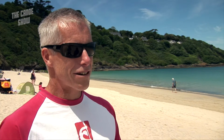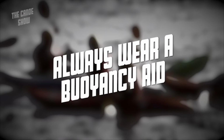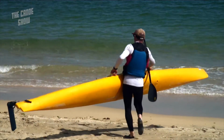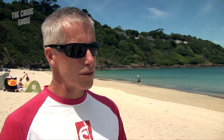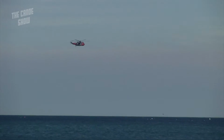So you don't need a great deal, but it's absolutely vital that you wear a buoyancy aid. That buoyancy aid means that if you can't get back into your craft, you can fall out, but if you can't get back in, you know that you're going to be okay. But what's also really important, in most situations, is always to stay with your craft. It's much easier to find somebody with a big lump of plastic than it is that person on their own.